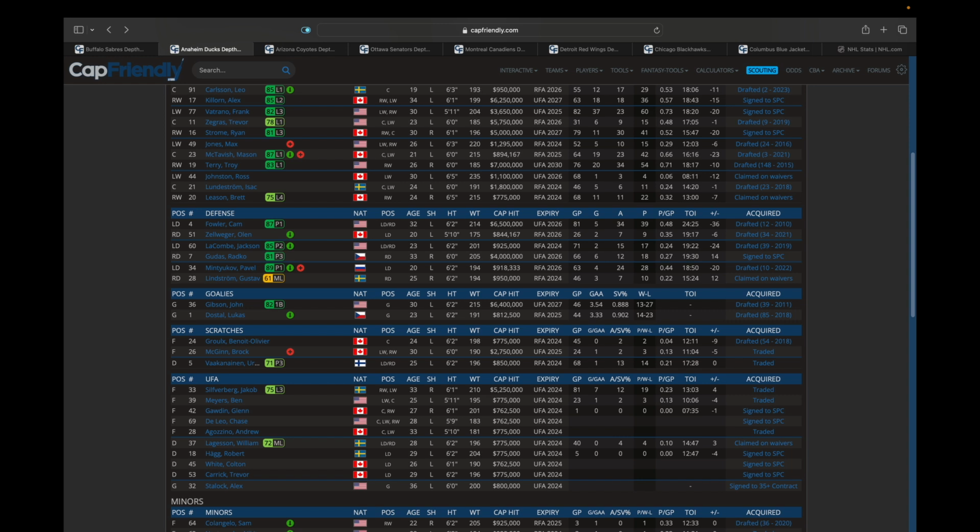And on the defense prospects, like I was saying earlier, they have Olen Zellweger, who's small, but he's an extremely good player and extremely good offensively. Tristan Luneau, who's much bigger, very good offensively, also maybe a little bit more lost defensively, but there's work to be done, and he will do the work, I'm sure, because he's already so much better than he was the year he was drafted. It was not looking good, but now he looks good.